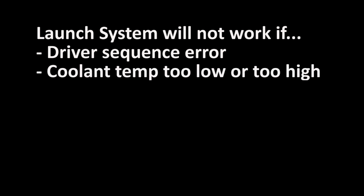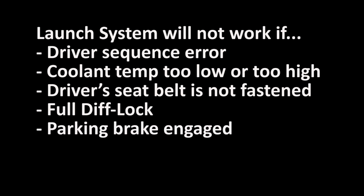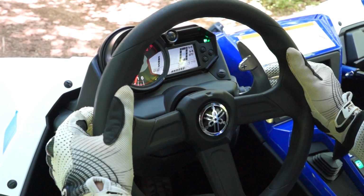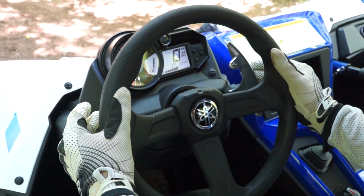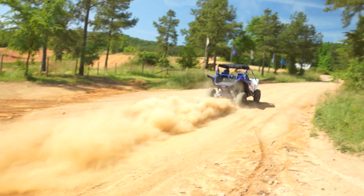The launch system will not operate in the following conditions: driver not executing the sequence correctly, the engine coolant temperature is too low or too high, the driver's seatbelt is not fastened, the vehicle is in full diff lock or the parking brake is engaged, or there are current fault codes for the sport shift system or the electronic fuel injection system. In any of these conditions, the LS indicator will flash, indicating the launch system is not active. Release the throttle to return the engine to idle and make sure all the required conditions are proper to reset the system. If the launch system will still not operate, then please see your Yamaha dealer.